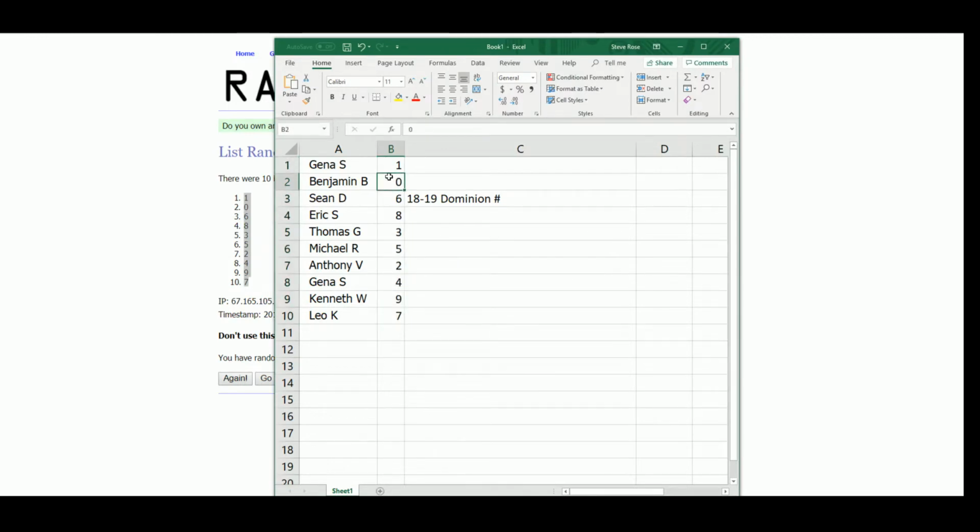Gina 1, Benjamin 0, Sean 6, Eric 8, Thomas 3, Michael 5, Anthony 2, Gina 4, Kenneth 9, Leo 7.